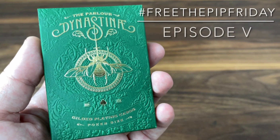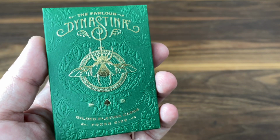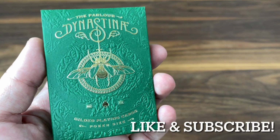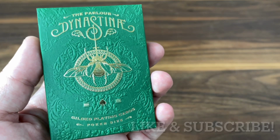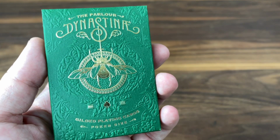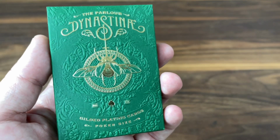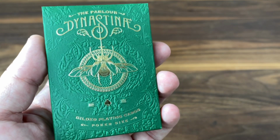Hey there, I am back with another Free the Pip Friday. This is the series where we explore some of the rarer decks that you don't see opened up all that often. I love freeing the pip on all of my decks, especially those rare ones that are sitting sealed in most people's collections. So I like to take this as an opportunity to share that experience with you guys.